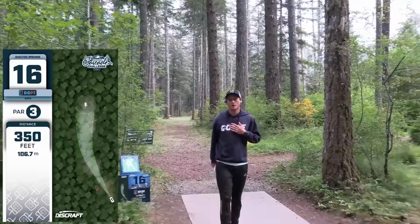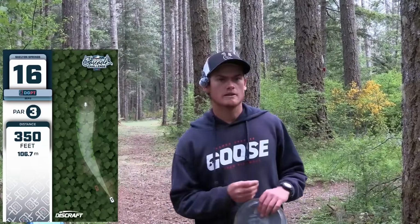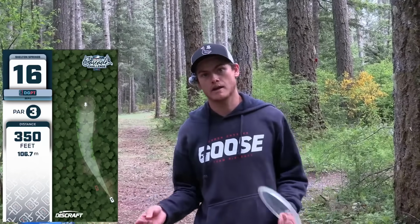Par 3, 335 feet, hole 16. They took out the previous hole, which I was surprised by. It's a beautiful hole, okay? One of the most picturesque on the course, but it's not a good hole. And I'm impressed that they got rid of it. Props to them for being like, hey, objectively speaking, it's not a good hole. We got to cut it out.